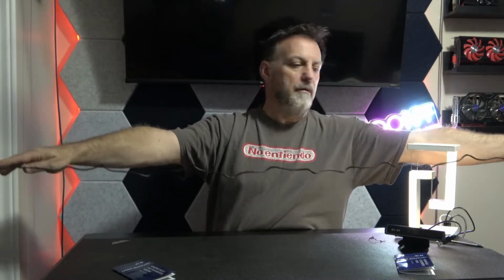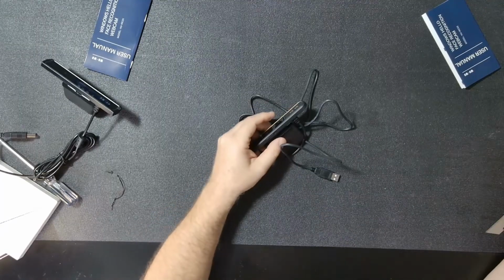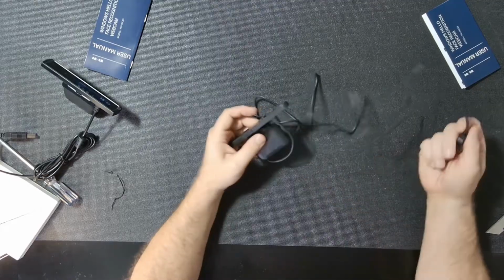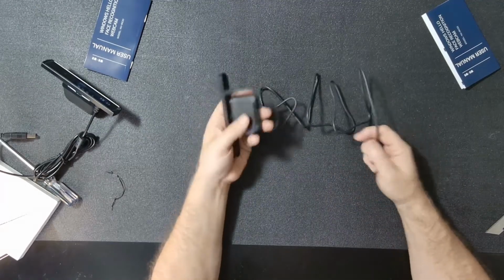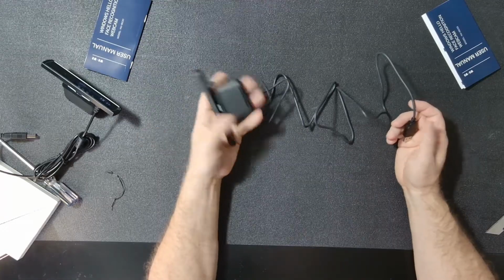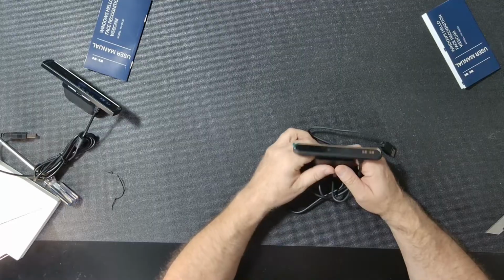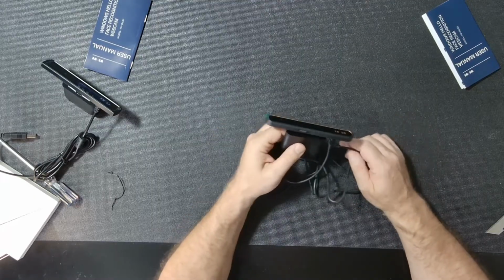So we're dealing with a 6-foot cable. Okay, I'm guessing this is 4 feet. Yeah, this is going to be a 6-foot cable. So 6 feet, I mean, that is normal. That is usually more than enough to plug into your computer, put your camera where you want it. I'm not going to say that it isn't, because it absolutely is.